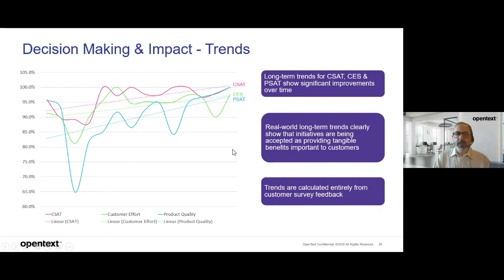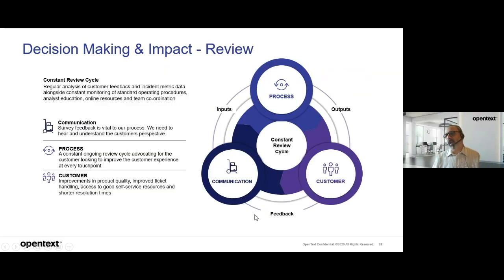So really, this is a closing slide in summary: it's a constant review cycle. We regularly analyze our customer feedback, our incident metric data, a constant monitoring of our standard operating procedures, our analyst education, our online resources, and team coordination. It's a constant review cycle, and we are listening.